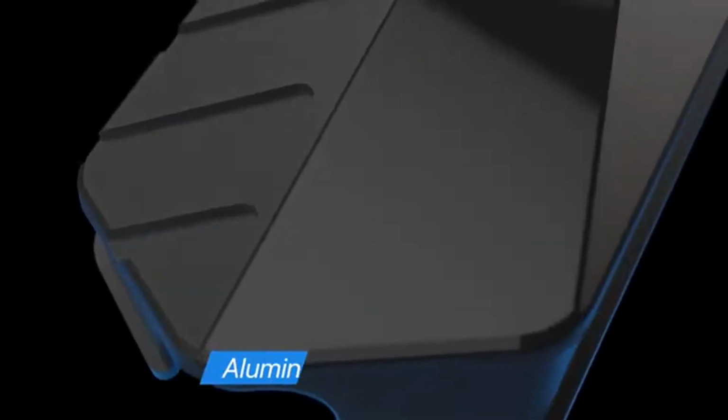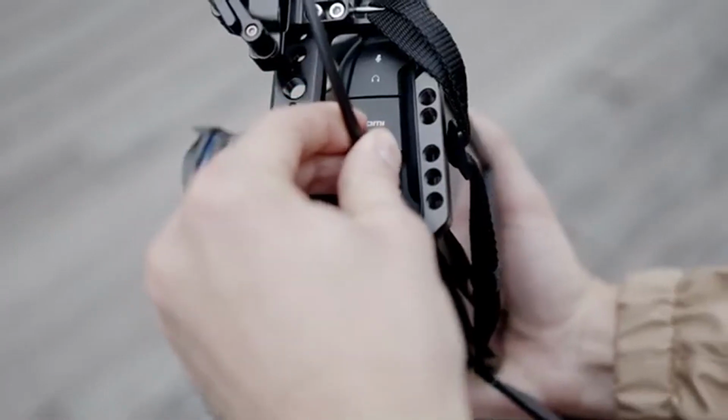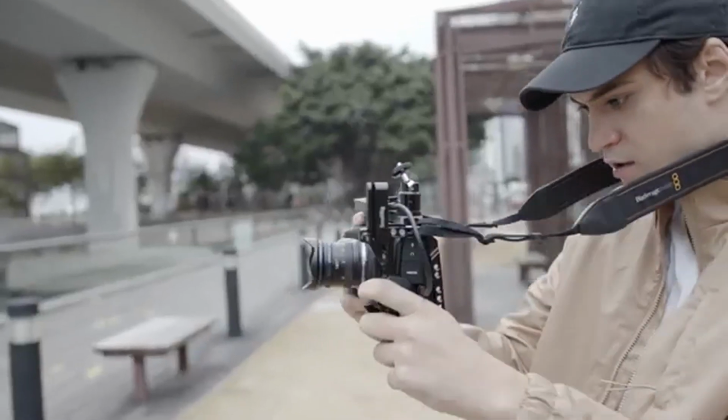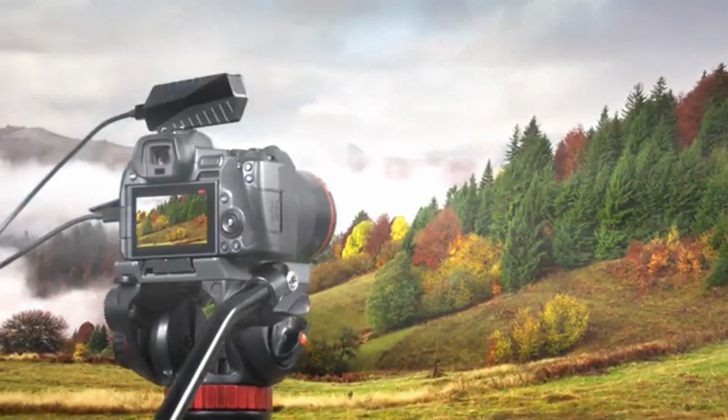and aerospace-grade aluminum heatsink case that keeps it cool to the touch, and offers stable and constant transfer speeds no matter how long you use it. You can even record hours of 4K footage directly to it.